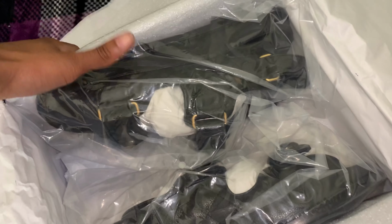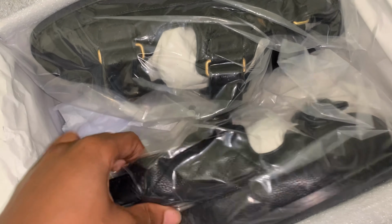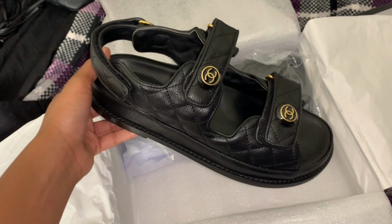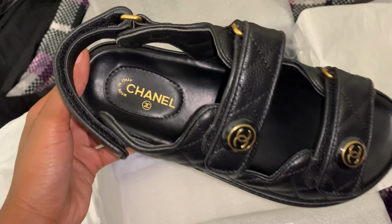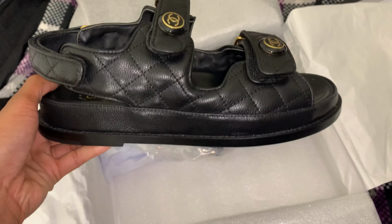I did get them in black because y'all know black go with everything, literally. And just look at them, sis. They're definitely cute. They're like a dupe of the Jesus sandals, but they are Chanel. It's like they have made in Italy. Definitely are cute. I love the quality, y'all. They definitely are good quality. I got them in a size 9 in women's.